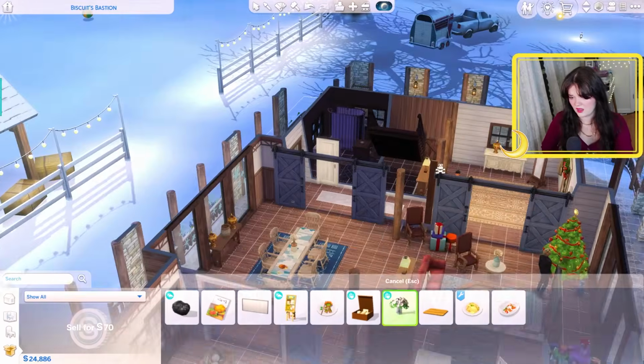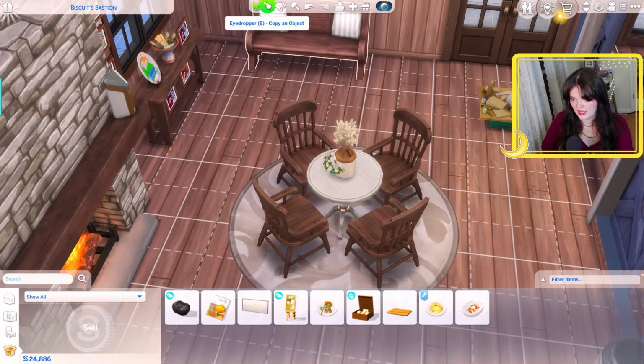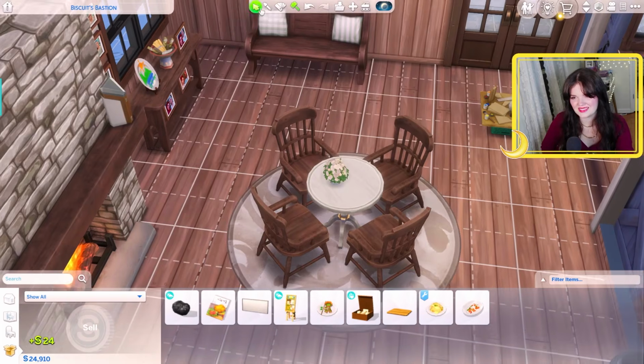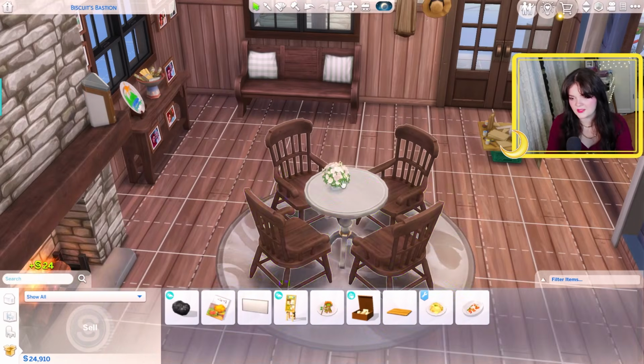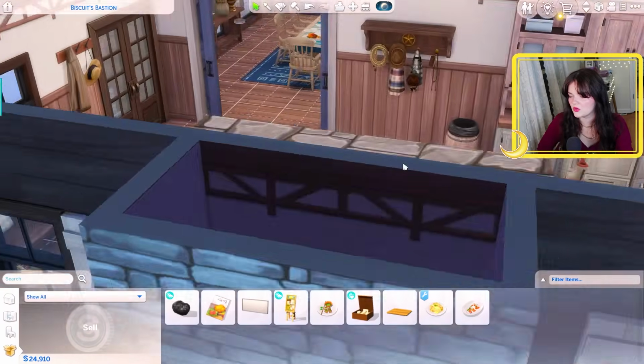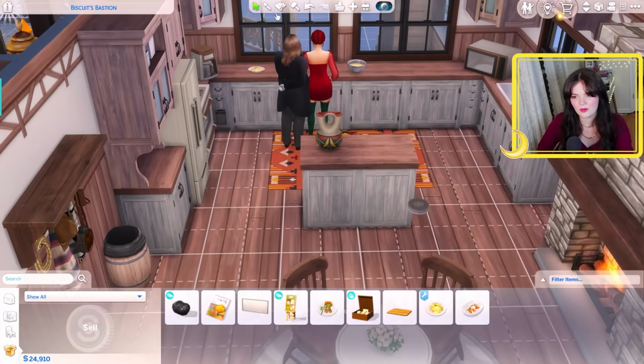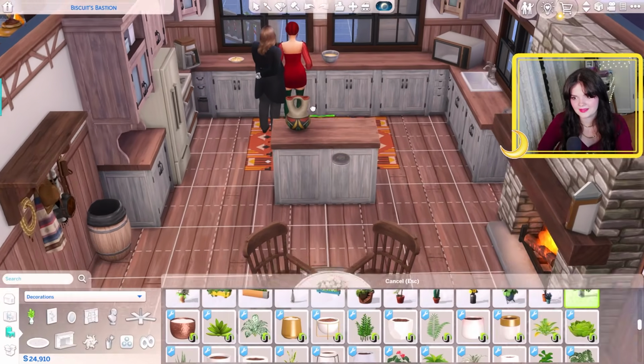Perfect. We have a little flower bouquet. I'm not sure where this came from, but I'm going to put it on the table. I'll replace the one that's there because it's a little bit too rustic for my taste. This whole house is a little bit too rustic for my taste, but sometimes it's good to switch up what I'm comfortable with when it comes to decor. Sometimes it's really fun, and this little pot isn't really my taste either, so let's swap that out.